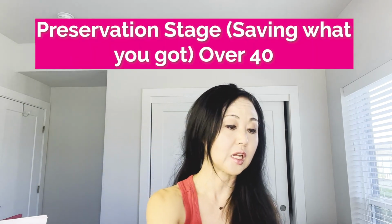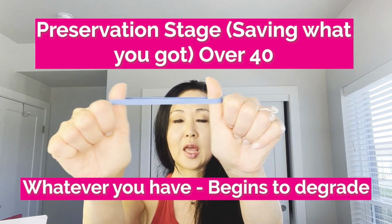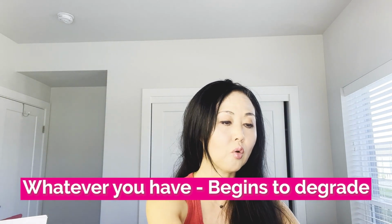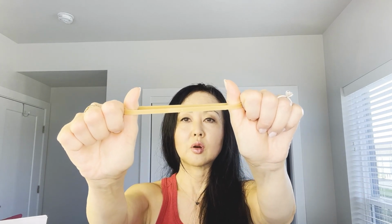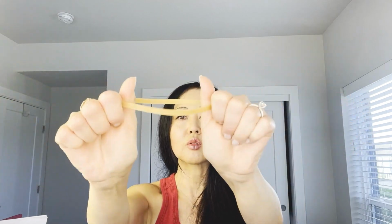Now, if you're over that age, now you're in the preservation stage. So now, whatever you have here, that has to last you your entire life. And at a certain point, it starts to slowly degrade, and it's not being replenished. Because remember, elastin is like a rubber band. It goes back and forth for years until it doesn't. So remember, makeup is an art, skincare is a science.